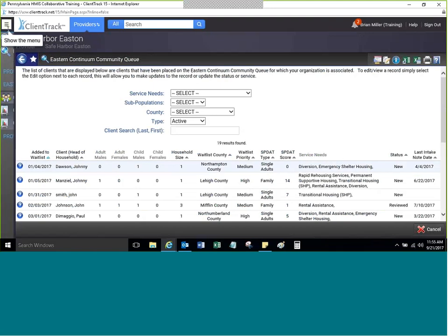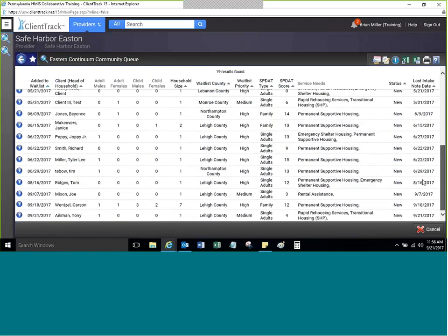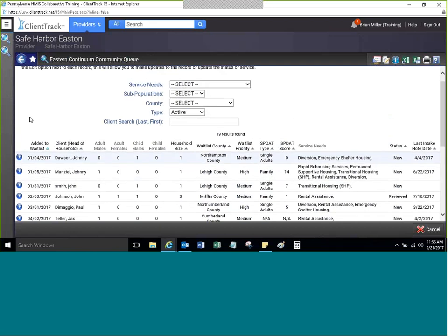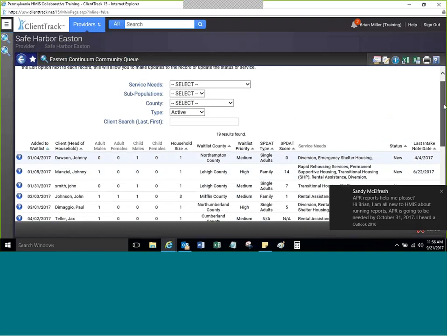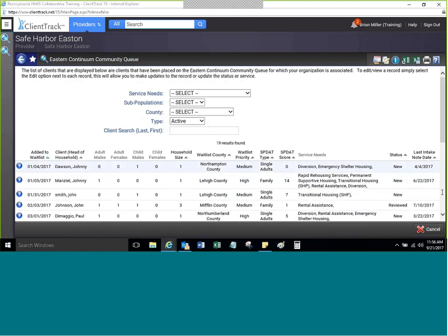Community queue, we want to show you. You just click that option, and it basically is going to give you a list of all the clients currently on the queue. And it actually, I believe, goes by reverse chronological order of the oldest to newest. It shows each individual record, and it is kind of by household, although the head of household is the main person that it's listed by. Shows demographic information, what county. It also shows their VI SPDAT information.